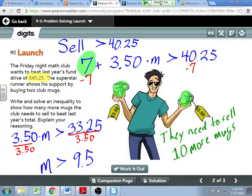Because is 10 greater than 9.5? Yeah, could you sell half a mug? Yes. I mean, you could try, but I doubt anyone's going to buy it. So they need to sell 10 more mugs or more.